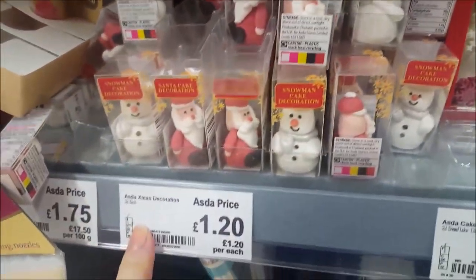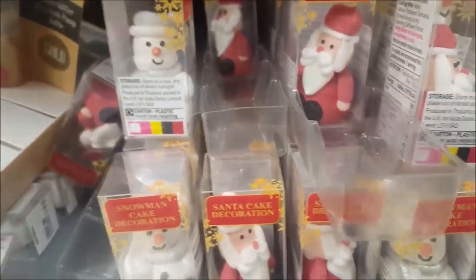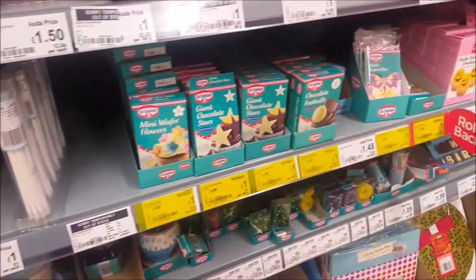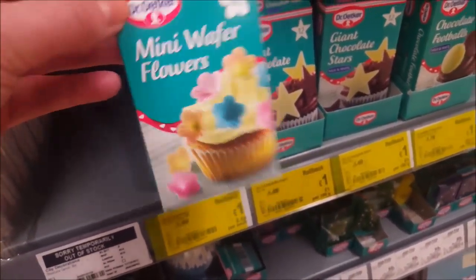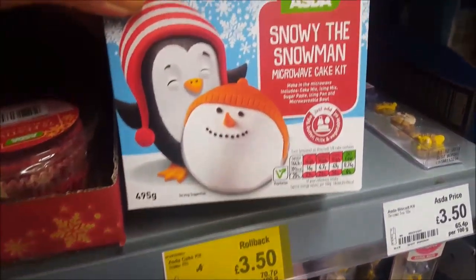And then here we've got some tiny Christmas decorations. If you're doing a cake or something, these are £1.20. There's a little tiny snowman there and a little Santa, which are really cute. And there's some glitter spray, edible glitter. That's really, really cute. What have we got? Icing bags there. So don't forget those if you're going to be icing some cakes. I think I have some of those. So let's see if there's anything else. Now, I've used these little edible flowers before, but I haven't seen these little mini wafer ones in that design, so they're quite sweet. What's this here? Snowy the Snowman. This is a microwave cake kit. That's great for the kids.